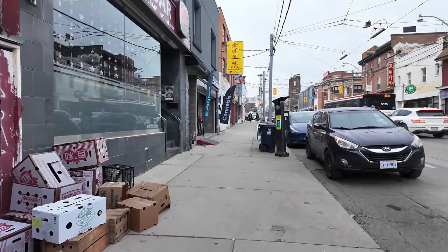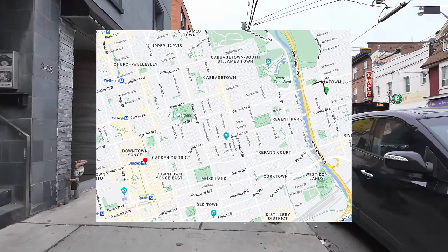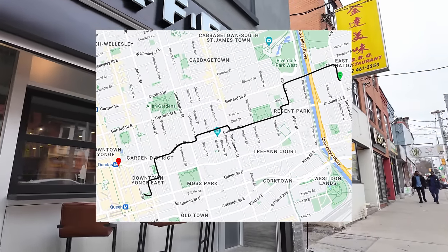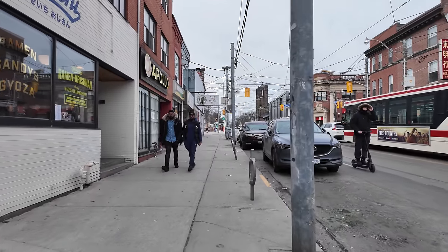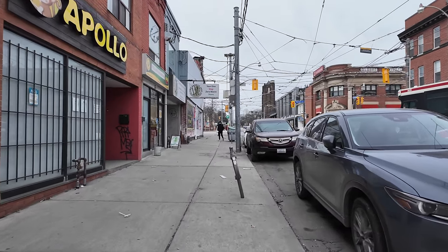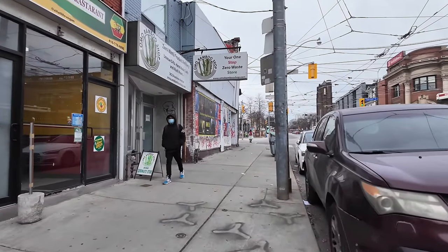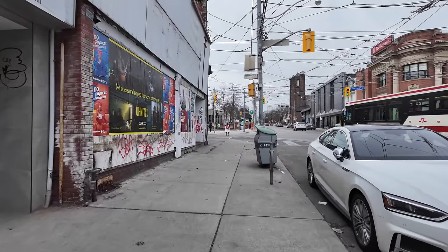And for this one, I'll be making a left at Gerrard and heading over into downtown. And then I'm going to make my way over to Dundas Square. I'll pass through a few different neighborhoods along the way. And I'll try to take a side street or laneway or two that I haven't yet covered on this channel. But for the most part, we'll be sticking to the main roads.